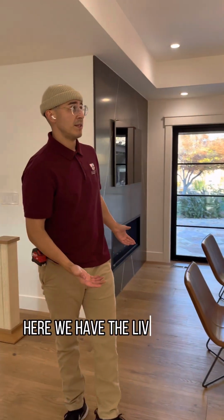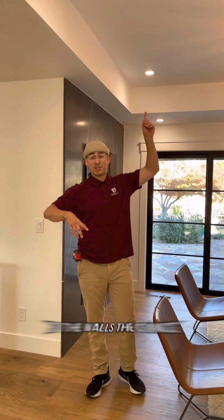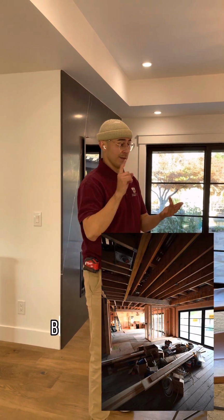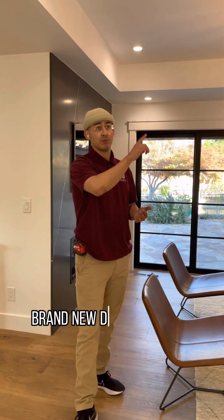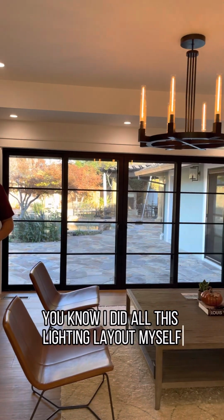Here we have the living room. We reframed basically everything you see here. So the walls, the ceilings, you know, we bumped them up. Everything's brand new, all brand new electrical, brand new insulation, brand new plumbing, reconfigured some of the mechanical system, brand new drywall, level 5 smooth finish, new painting. You know, I did all this lighting layout myself.